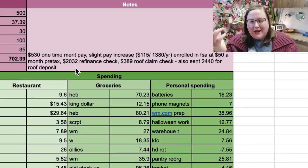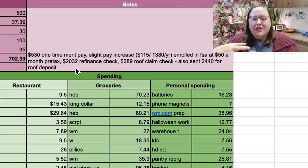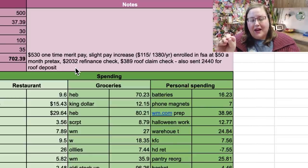I also, in this month, filed a claim on my roof, because back during the late summer, we had a really bad hailstorm. This was when I was able to find a roofer who could come out and do it. The insurance company cut me two checks. One was for like $8,000 and one was for like $300. One was for the roof and one was for the shed. I'm not gonna replace the shed. The shed is fine. It did have some damage. So I cashed the $389 check and the $8,000 check, and gave the roofer the roof money, which he cashed.